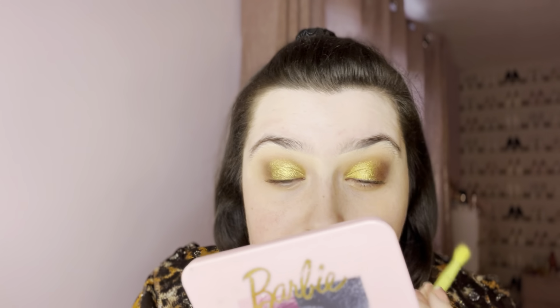I feel like I never really do eyes as dramatic as this. I mean, they're very dramatic for me, but I know that this is not dramatic compared to some people's eye makeup. Yes, I absolutely am obsessed with this eye look. I was gonna add a wing, but I kind of like it as it is, let the gold speak for itself and don't put too much.